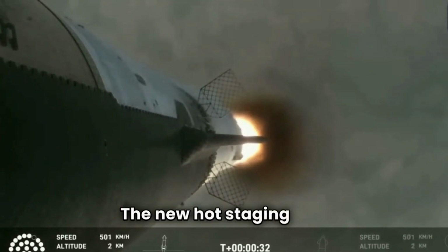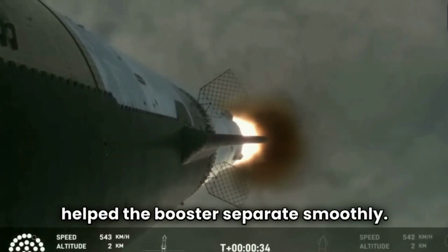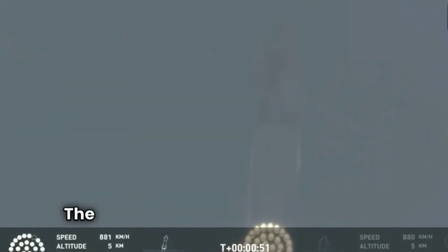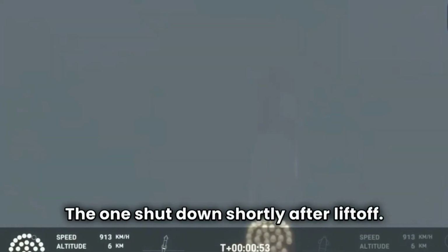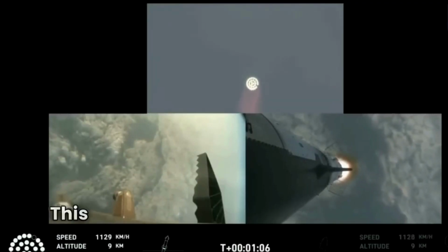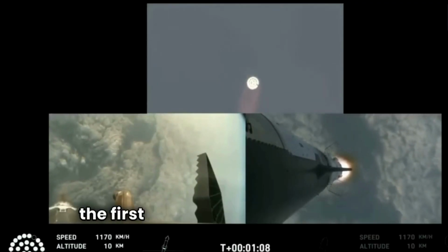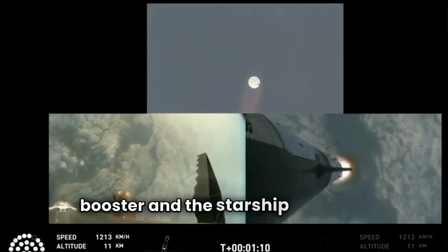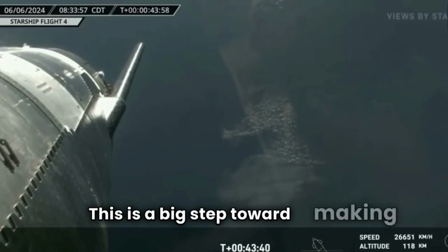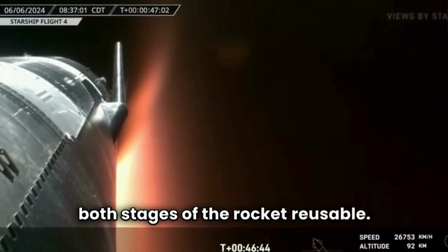The new hot staging ring helped the booster separate smoothly. All 33 Raptor engines on the booster fired up, though one shut down shortly after liftoff. Despite this, the flight was a success. This flight was special because it was the first time both the Super Heavy booster and the Starship achieved controlled splashdowns. This is a big step toward making both stages of the rocket reusable.